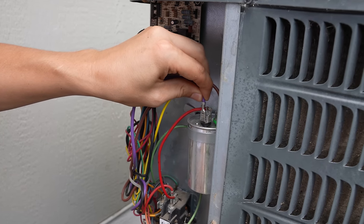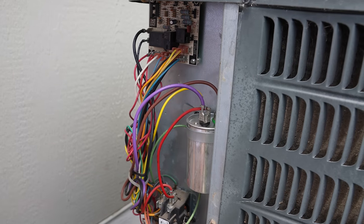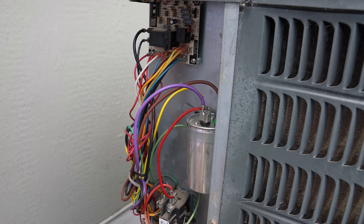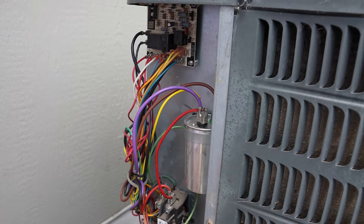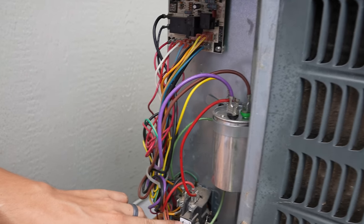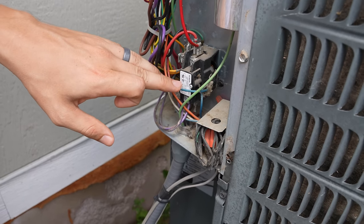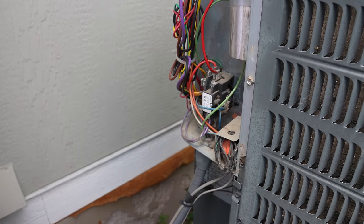Just trace what wires come from the compressor, and then go ahead and disconnect those wires and only let the fan motor run and see if it's still making that noise. Or you can disconnect both of them and then set your thermostat to cooling, and that should pull in the plunger on the contactor. So if you're not sure if the buzzing noise or whatever sound is coming from the contactor or not, that is one thing you could do as well.